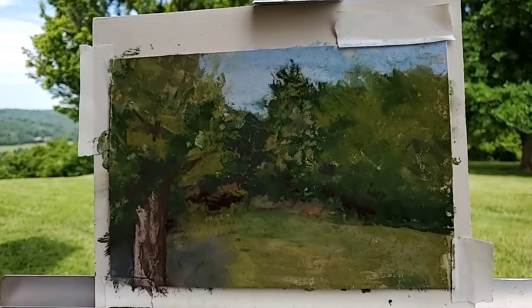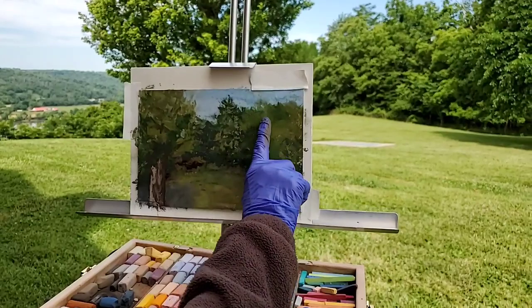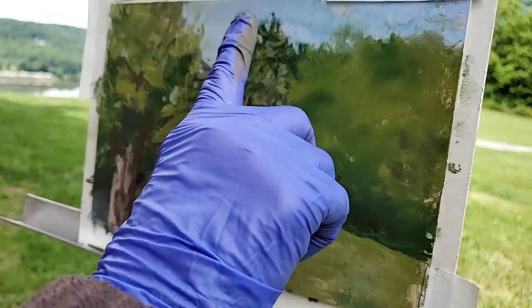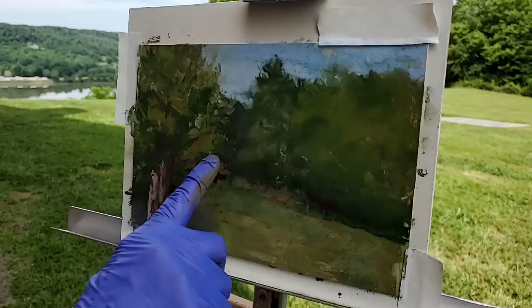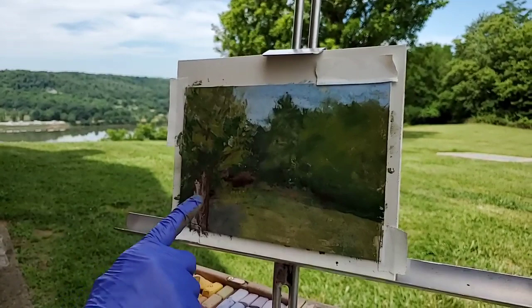But see, I'll show you what you can do with pastels. And they always get mad at me because I like to smear. But then you can go over. You can correct your mistakes. And already that's looking better. And then I could go in and do stuff. Look at there. See, and then I have a bad habit. I use way too much pastel. It's looking good. Oh, it's better.